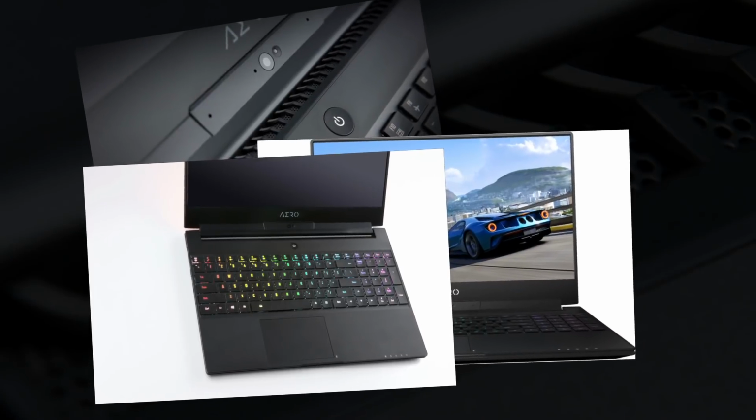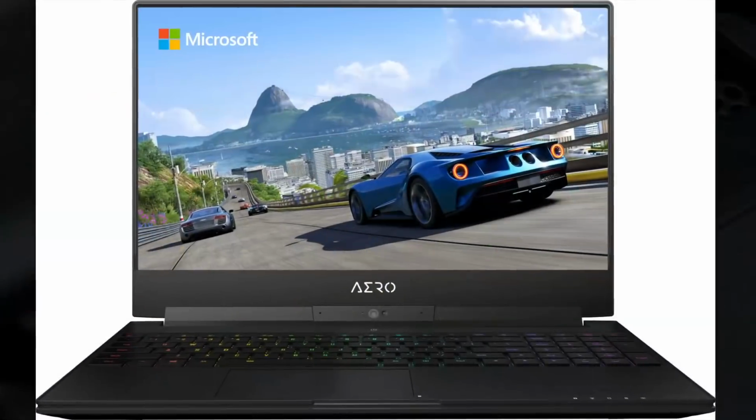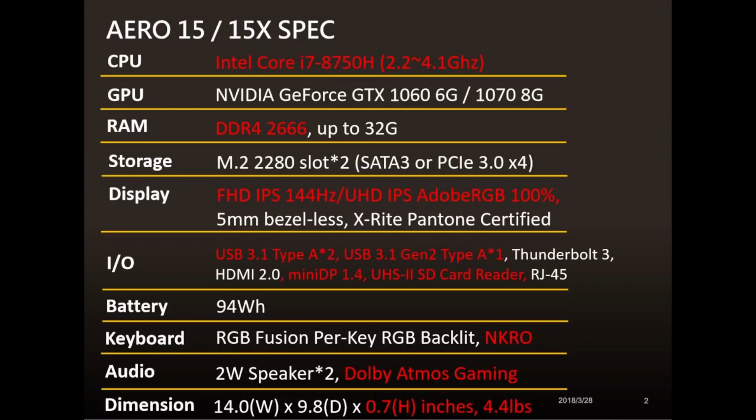We have something new for the Aero 15 and 15X, and we believe it's one of the most versatile laptops ever, and I will explain why it deserves this title. And here's the brief spec of it. I think most of you feel excited about the big change, a new platform, the Coffee Lake platform, changing the CPU from the former 7700HQ Kaby Lake processor to the new Intel Coffee Lake 8750H. How amazing it is, we'll find out in the next slide.